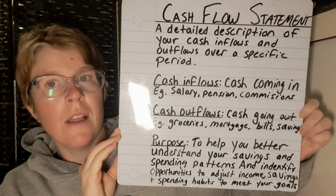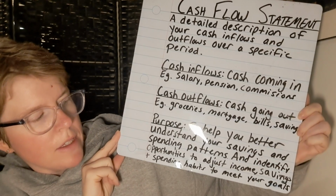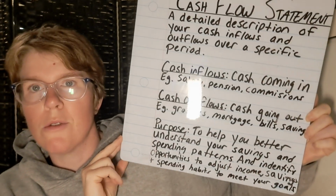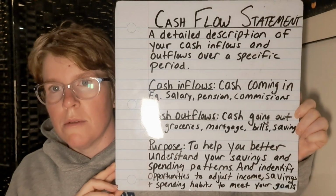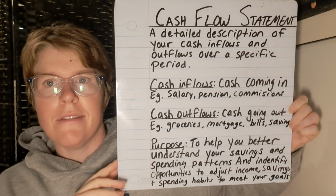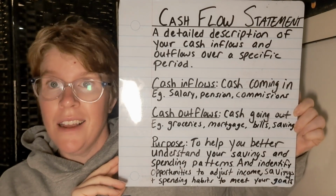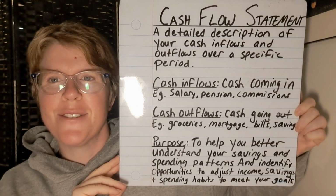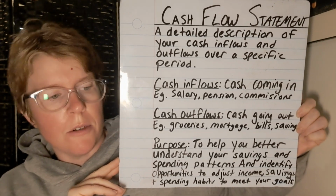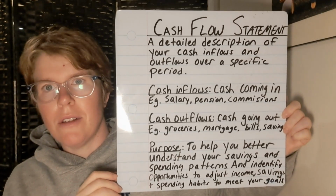So the purpose of a cash flow statement is to help you better understand your savings and spending patterns and identify opportunities to adjust income, savings, and spending habits to meet your goals. So that's why it's so important, because I'll show you my cash flow statements here in a minute. They're not awesome, but it's good to know that they're not very good, so I can make adjustments and either increase my income or decrease my expenses, or both, to help improve my cash flow situation. So without further ado, I'll show you my cash flow statement for March and how I calculated it.